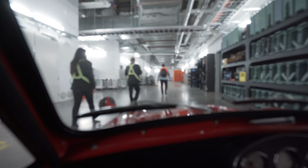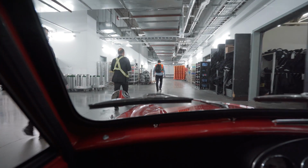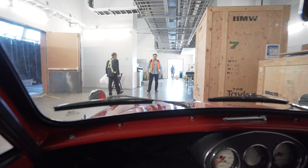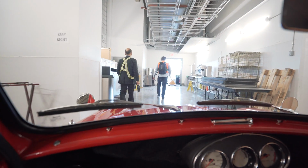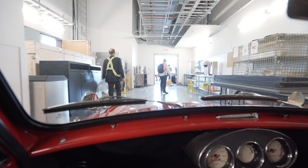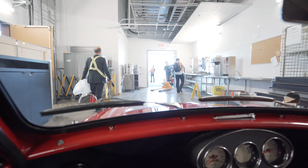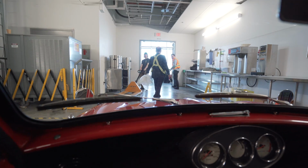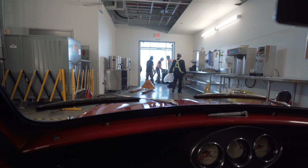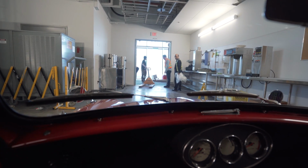I think we're coming in where the food comes in. Yeah. I know, right? Are you gonna fit through this door? We gotta fit through that door. Well, it's 4 feet wide, right? I don't know, man.